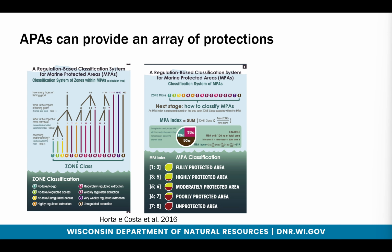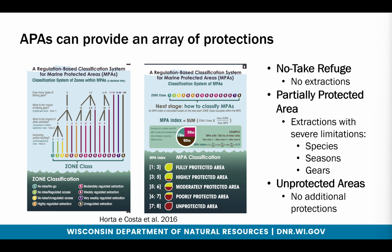There's a wide spectrum of protection levels available to managers, and this is just a very complex categorization system in the marine world with marine protected areas. However, for this analysis, we're going to be looking at a lot simpler classification: fully protected or no-take refuges where no extractions are permitted; partially protected areas where extractions are allowed, but with severe limitations on things like the species you're able to harvest, season restrictions or gear restrictions; and unprotected areas, which just means there's no additional protections given to a particular area that isn't already encompassed in the management jurisdiction.